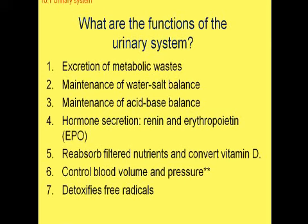Okay, so the functions. Every book gives a different list of functions, but here are the main functions of the urinary system. We're going to excrete metabolic waste. We have to get rid of things that have nitrogen in them because they'll make us sick if they build up. They help maintain water, and usually we regulate salt in order to maintain water. The urinary system also helps regulate the pH of our blood. Our blood needs to stay between 7.35 and 7.45, so the kidneys can help us do that.